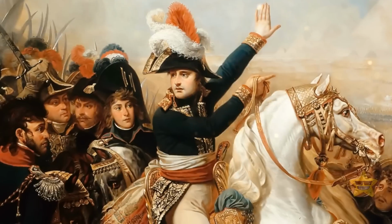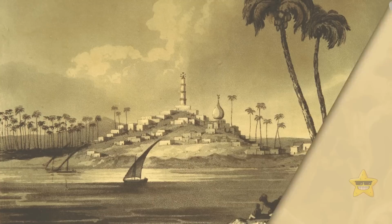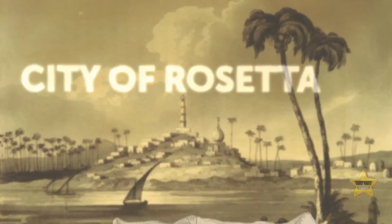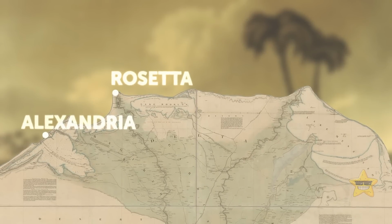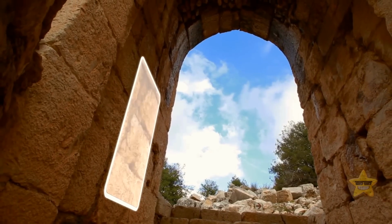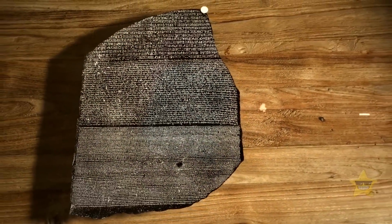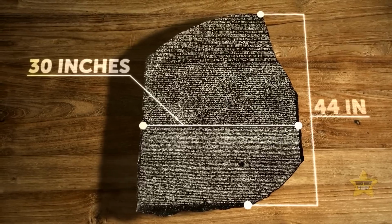A year earlier, Napoleon, the famous French ruler, arrived in Egypt. His subordinates constructed a fort that dated back to the 15th century. Rashid, or Rosetta, was a port town in the northeast of Egypt, near Alexandria. One section of the old fortification wall contained an interesting slab inside. The stone tablet was made of a granite-like rock. It was just 40 inches high and 30 inches wide.